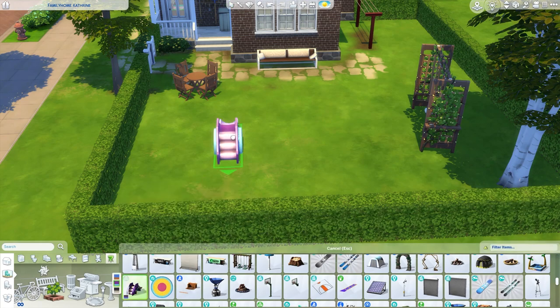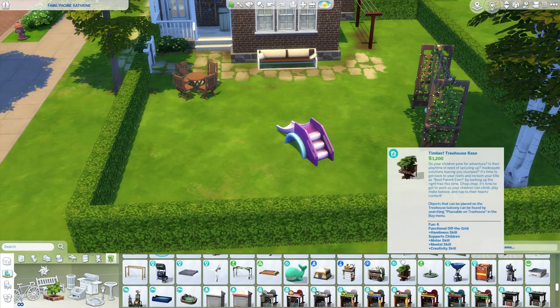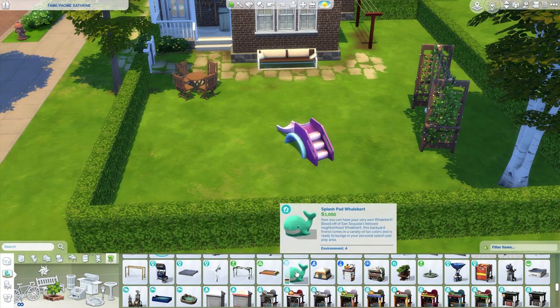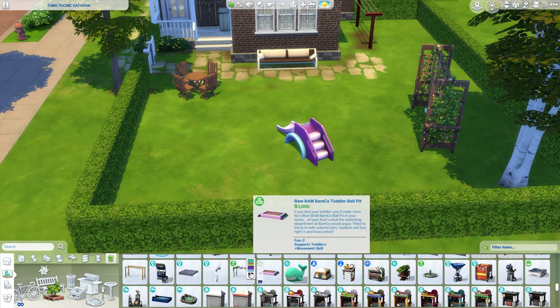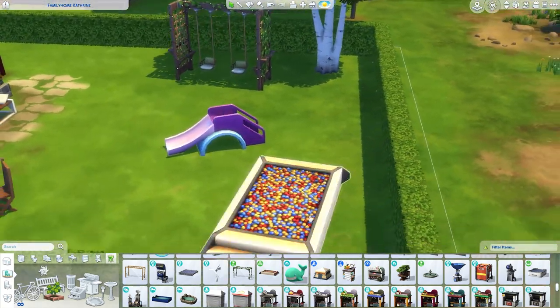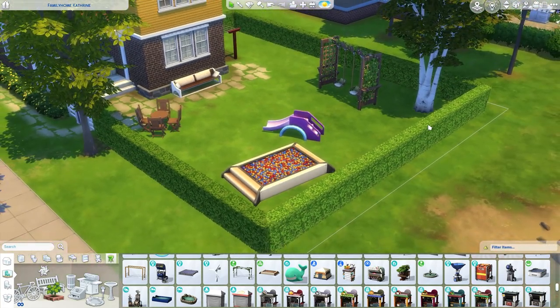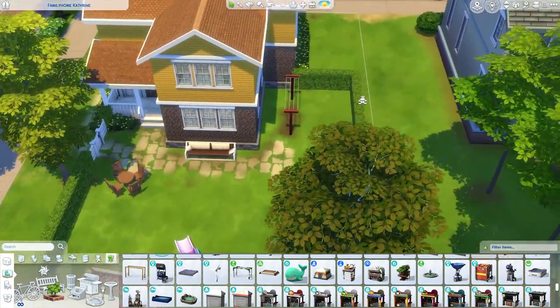Like this? Like, maybe they like to swing? Slide. What is this? Oh, splash pad. Okay. And the thing that everybody hated, I'm gonna put it down here because no one ever uses it, so I'm gonna put it down. I'm gonna be the one who does it.